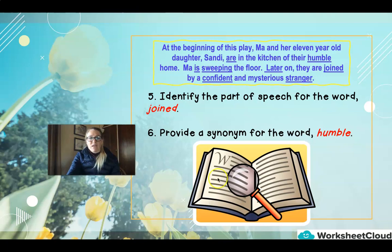Number 5, identify the part of speech for the word joined. So what part of speech is the word joined? So over here it says, later on they are joined by a confident and mysterious stranger.